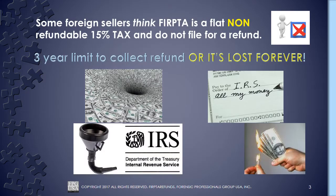Some foreign sellers think FIRPTA is a non-refundable flat 15% tax and do not file for a refund. They have 3 years to do so after a closing or disbursement before the statute of limitations runs out and the IRS can keep their money with their withholding forever.